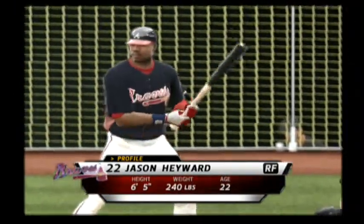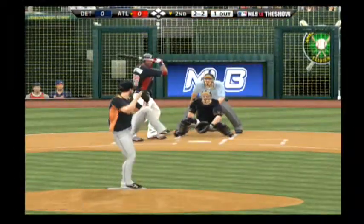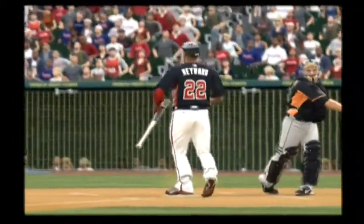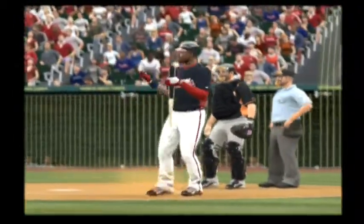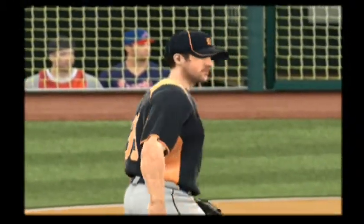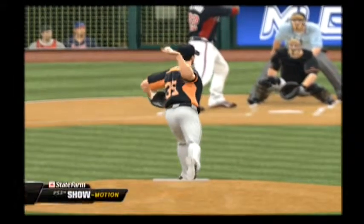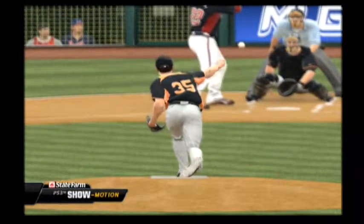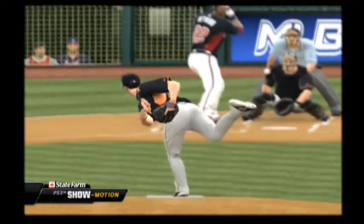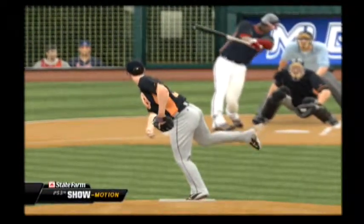Jason Heyward will step in now. Swing and a miss on the changeup, and there are two gone. And we'll get a good look at the grip on this last circle change. You can see that your fingers actually make kind of an okay symbol on the side of the baseball, and that gives it that nice fading movement it has at the end.